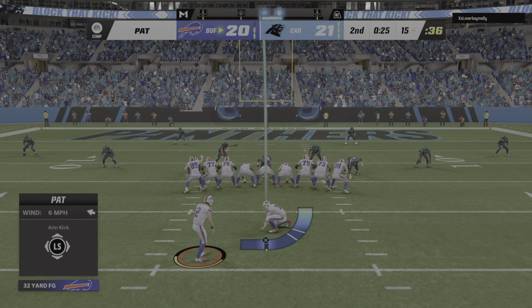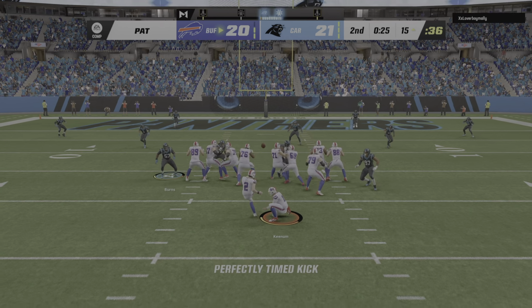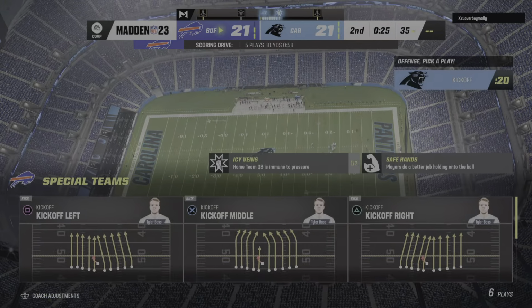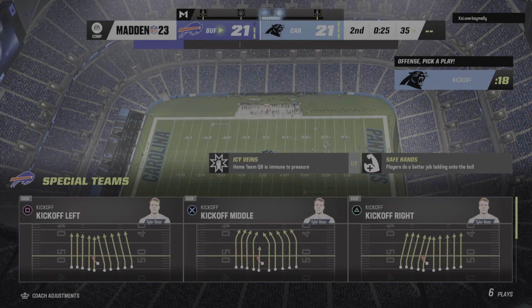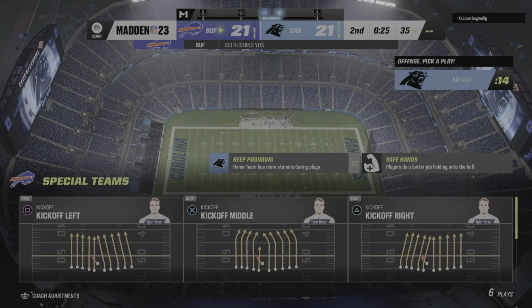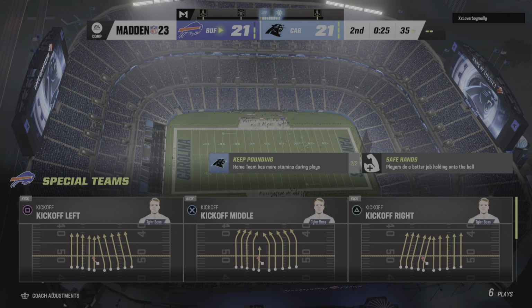Devin Singletary, a 10-yard touchdown run. And the Bills are an extra point away from tying the ballgame here in the final minute of the first half. Extra point by Bass, up and good. And that is going to tie our game as we approach halftime.